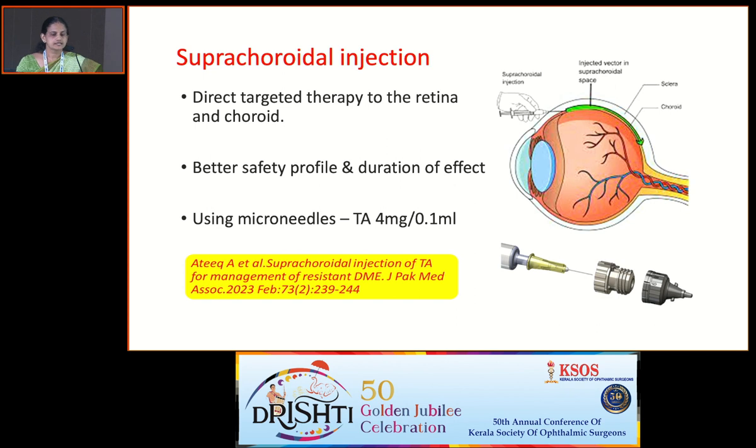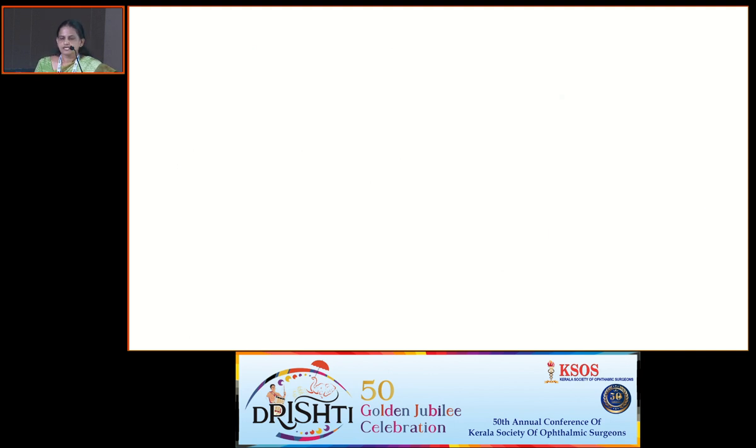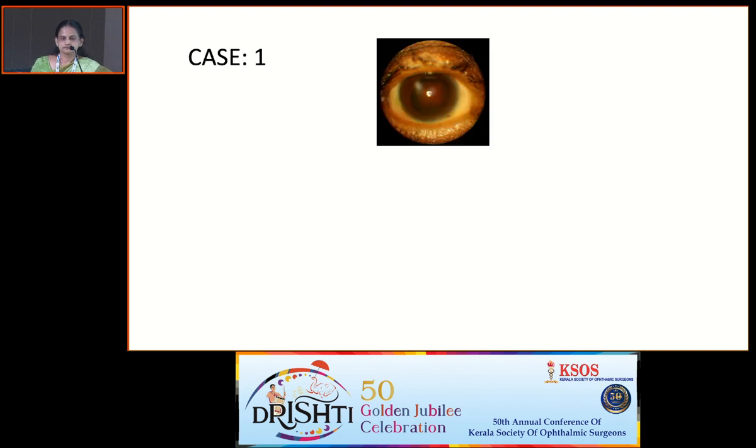And suprachoroidal injection is the newer promising route in which there is direct targeted therapy to the retina and choroid with a better safety profile. We have to use a special microneedle, and many studies are going on with suprachoroidal injection. So this is a nutshell of the different options among steroids. Now we can come to different case scenarios. In our medical college setup, there is no provision for anti-VEGF, so we are injecting intravitreal or subtenon steroid in selective cases. In the first case, the patient presented with a very dense cataract.